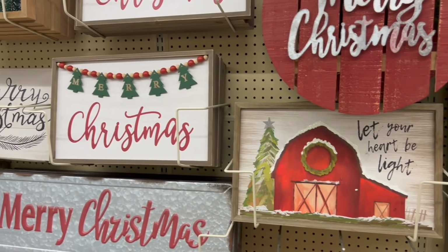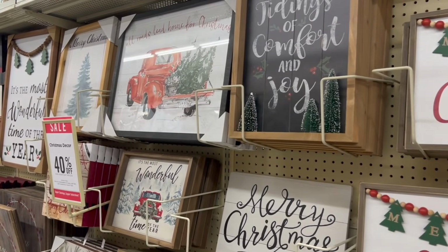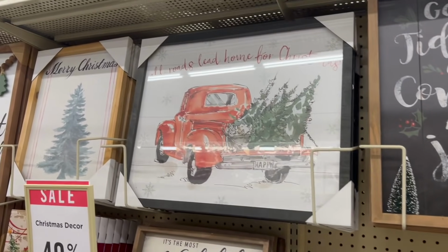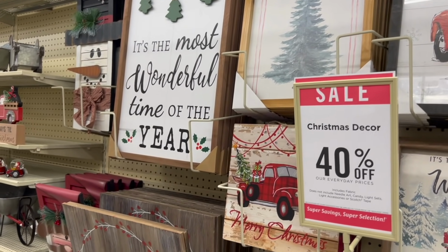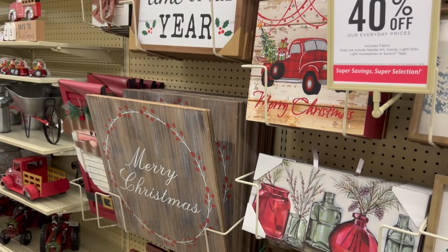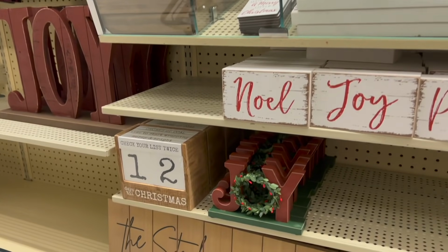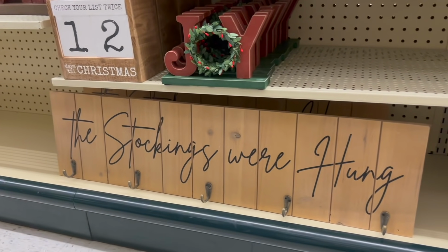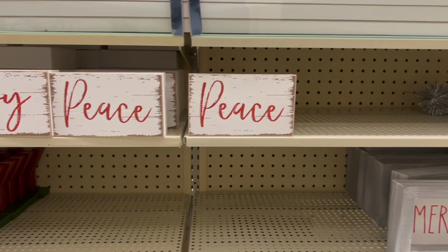Now for this collection, you can see you have more color with some red and green. It's very much more traditional. I love this one, the red truck that says all roads lead home for Christmas. And down here, I thought this was adorable. If you didn't have a fireplace, you could hang this up and display your stockings, and it says the stockings were hung. And they also have lots of perfect signs for tiered trays.